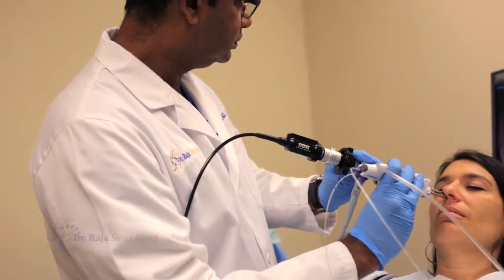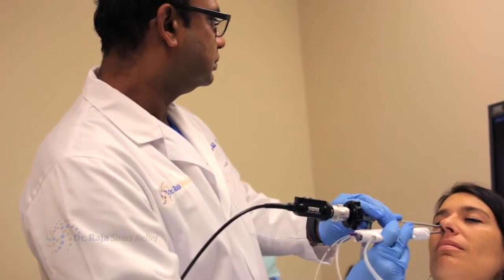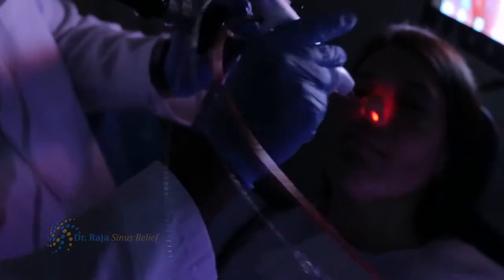The balloon sinuplasty procedure here at Dr. Raja's Sinus Relief Center is really a very pleasant one. We make sure that our patients are very comfortable. They really don't feel much of anything. They're going back to work right away, right after the procedure. There is no packing. There is no risk. And the results have been really, really excellent.